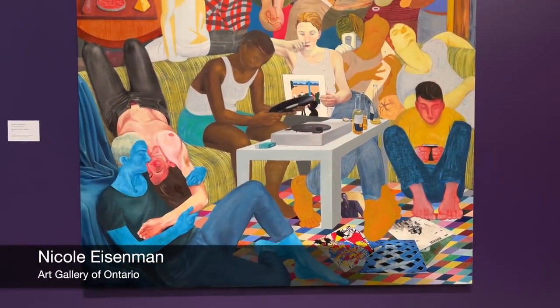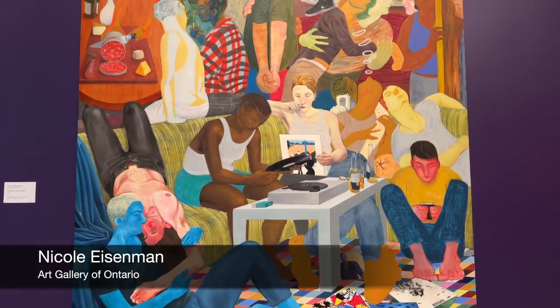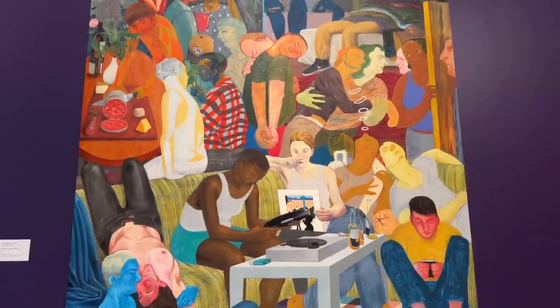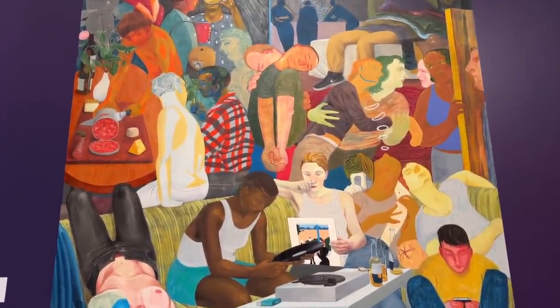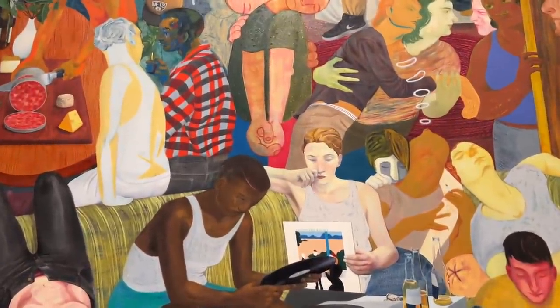The next theme is family, and they have this amazing large-scale Nicole Eisenman work. She is one of the most important female artists of our generation, in my opinion.